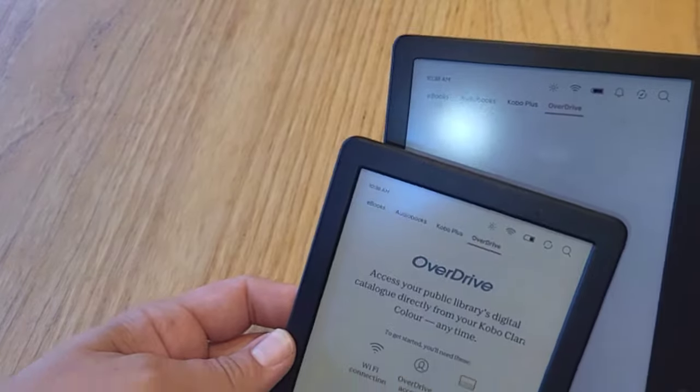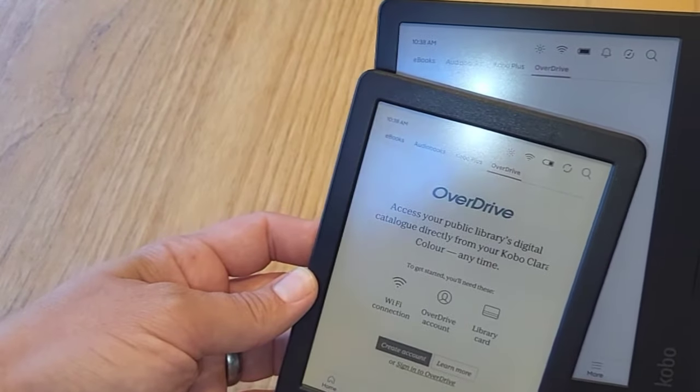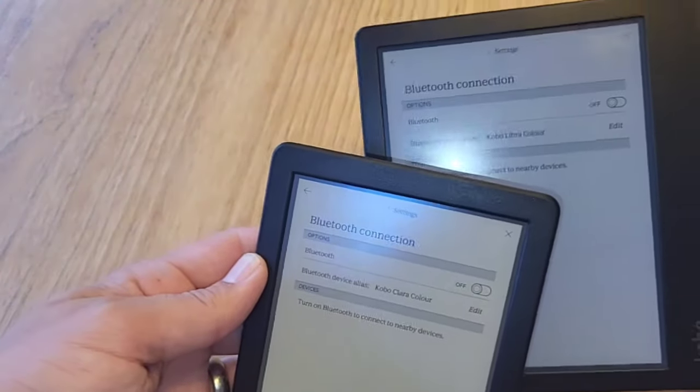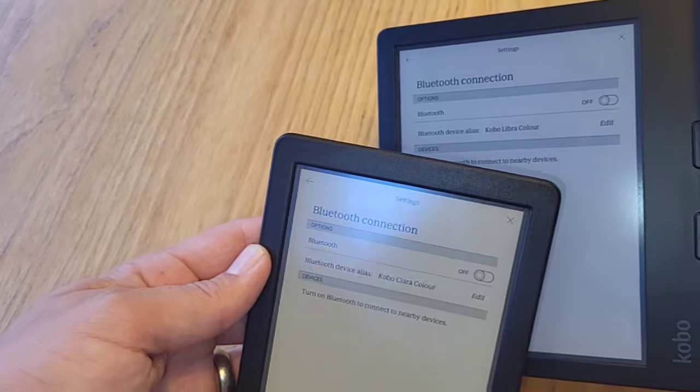Also, both of them have built-in functionality for what's called Overdrive, which basically means you can rent books from your local library, and a thing called Pocket, which syncs if you want to read books between your phone and your Kobo reader. Both of those come as standard. I do, however, show in another video how to use the Overdrive Libby service, because it can be a little bit difficult to set up, so please go to my other video if you're keen to see that. Both of them have Bluetooth, so if you're into audiobooks, you can listen to them on Bluetooth earphones as well.